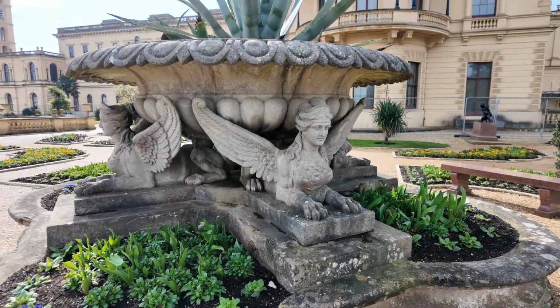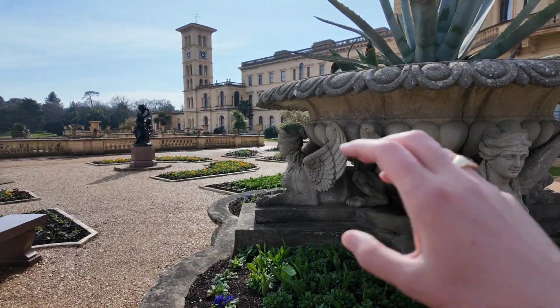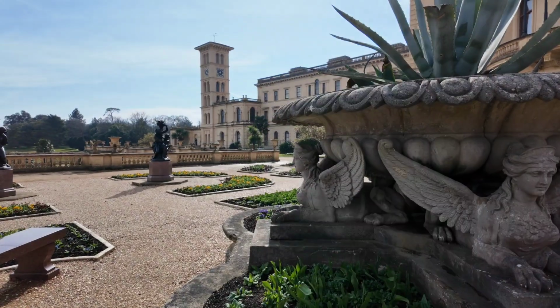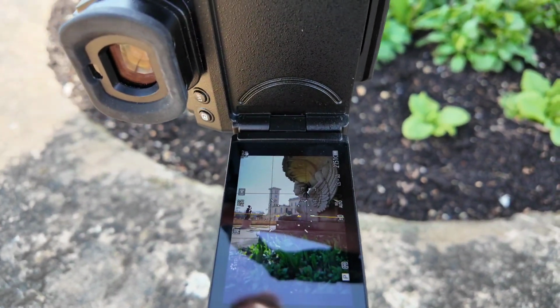Now this is the angle that I was talking about guys. Here we've got a wonderful flower bed with some amazing stone sphinx on it, and what I'm going to try and do is line up the shot so we have the sphinx as the main focus, and we've got a nice bokeh effect on the tower behind, and I think we'll really get a beautiful angle here. Now if you've been watching these videos for a while, I've talked about similar shots to this.